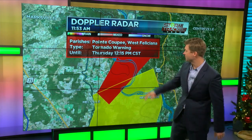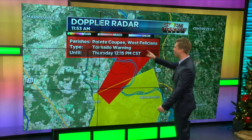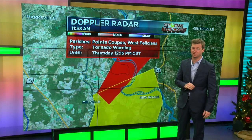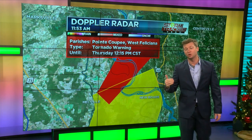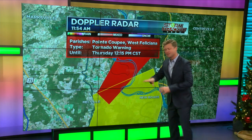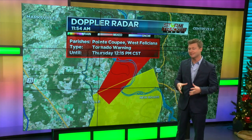We do have an alert out there just to give you a heads up. There is now a tornado warning for Pointe Coupee Parish and portions of West Feliciana. That is in effect until 12:15. Again, this is a Doppler indicated tornado, with signs of possible rotation within this cell.